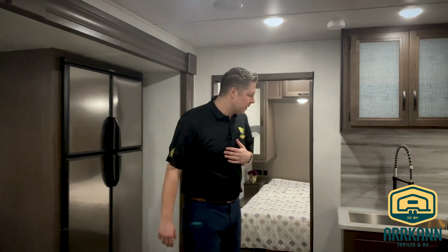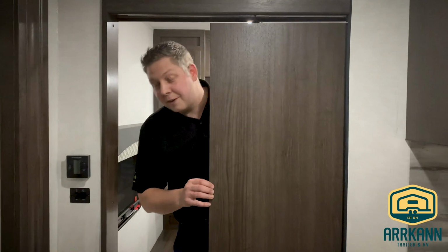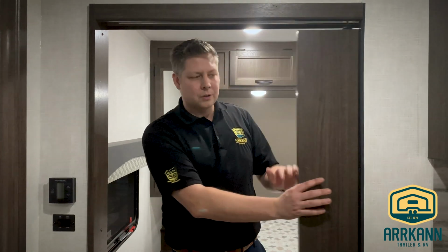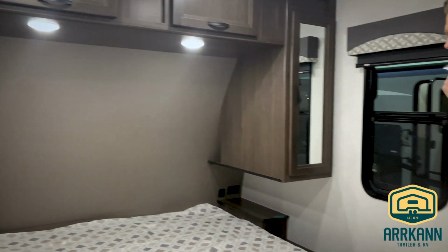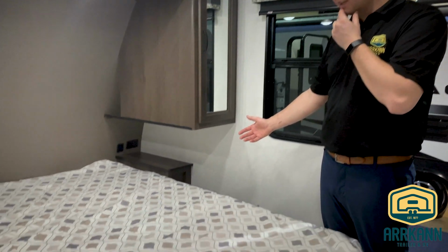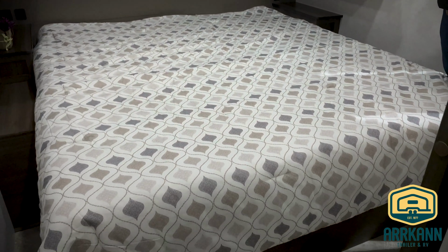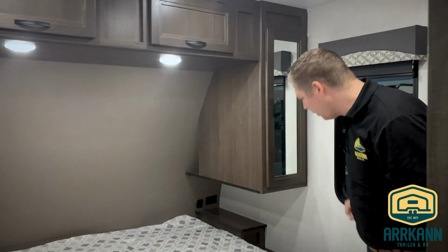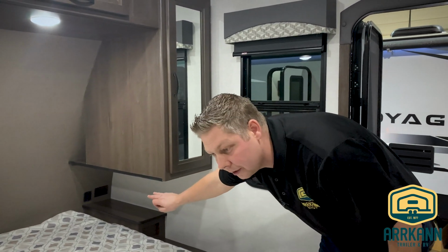Come with me to the master bedroom. For privacy, in case you did have extra people sleeping with you in the coach, you have a full-size sliding door that closes off. And the queen island bed that is actually a king. My apologies, it's a king island bed. Lots of room, storage underneath it. You've got wardrobe cupboards on both sides, as well as night tables with plug-ins and USB chargers.